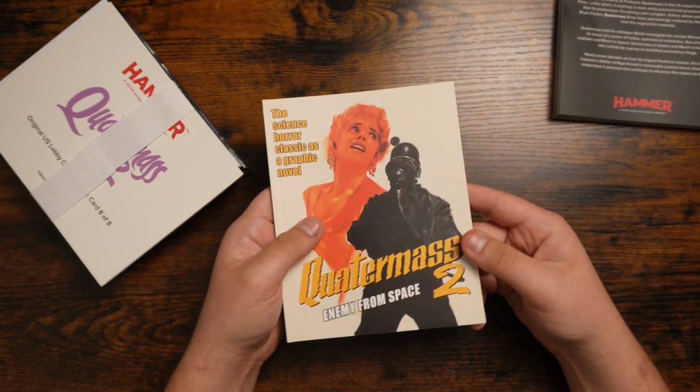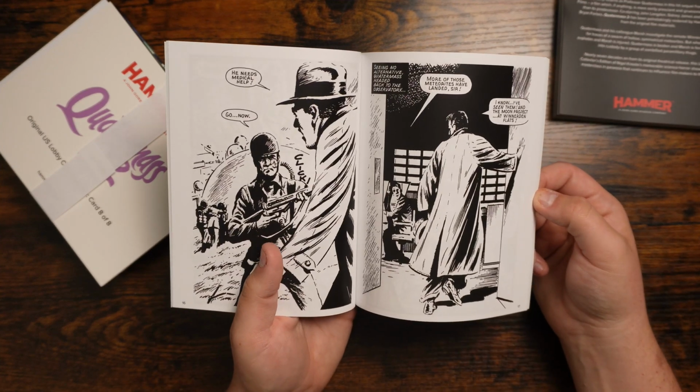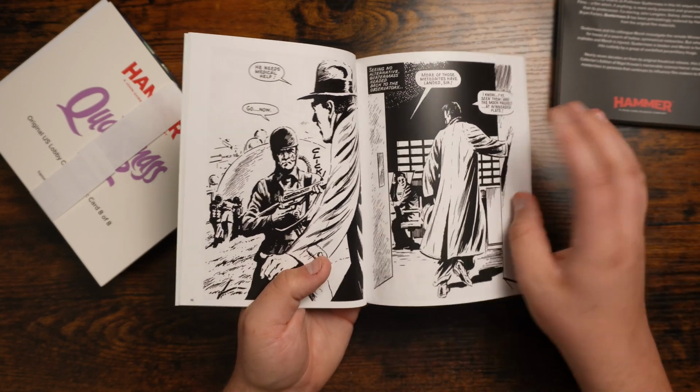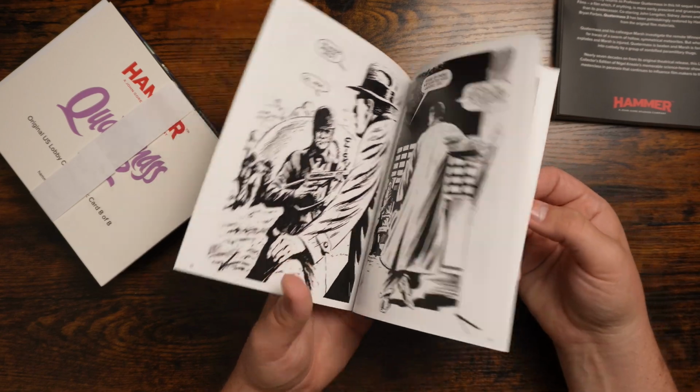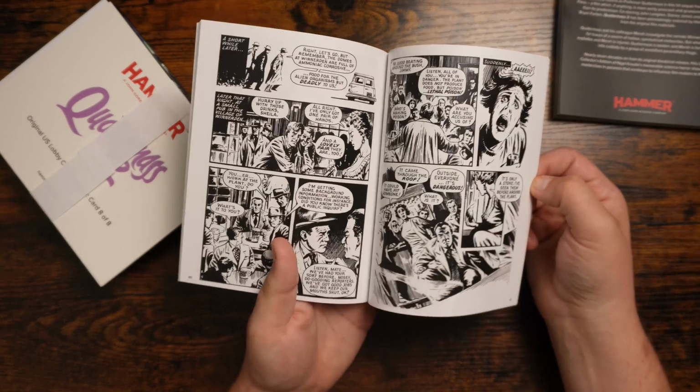It's basically the graphic novel of Quatermass 2. Some great artwork in there too, guys. Look at that. So those armed guards I was telling you about, that's at the facility. Just really cool stuff. I love it. Very cool.